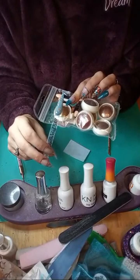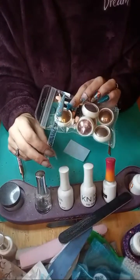I could chrome it over my natural nail, but it always looks better over a dark color, you know.